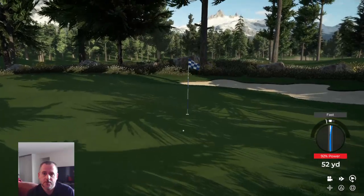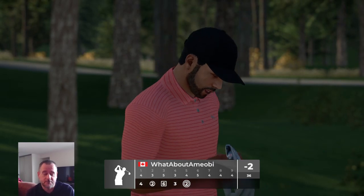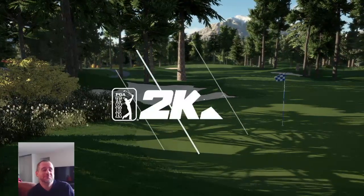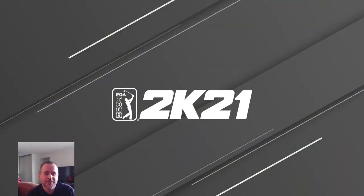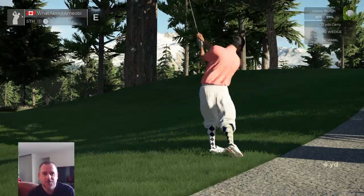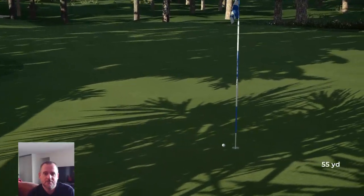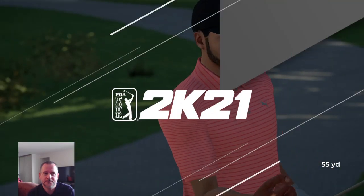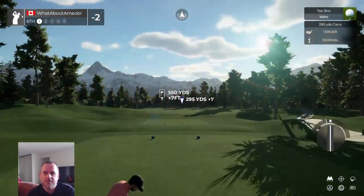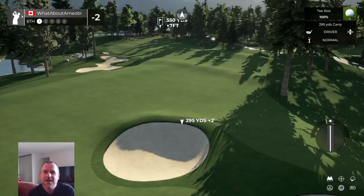Oh, it snuck through. Okay. That's one way to play it. I think we're gonna have to watch the replay of this one. Through the tree, land on the rough, roll it on, doink. Yeah, that design is... after I make eagle, design needs some help.